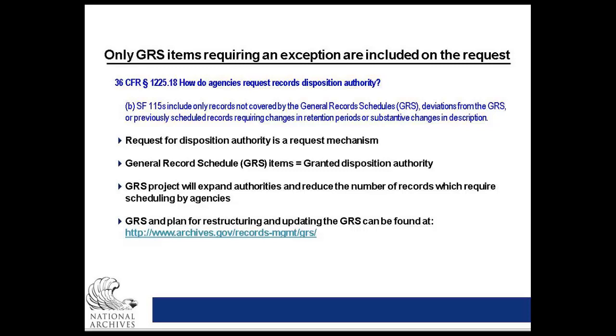If you're doing a deviation from the GRS, let's say that retention doesn't work for you, then you can provide that to us on a request, and then we can look at granting a longer retention period for you. We are embarking on a 5-year project to update the General Records Schedule to expand the number of authorities, which again would reduce the amount of scheduling that agencies are required to do. So the plan for that restructuring and updating is found on our website. I've given you the link to the GRS page, which gives you not only the current General Records Schedule and all of its sections, but also the plan for restructuring.